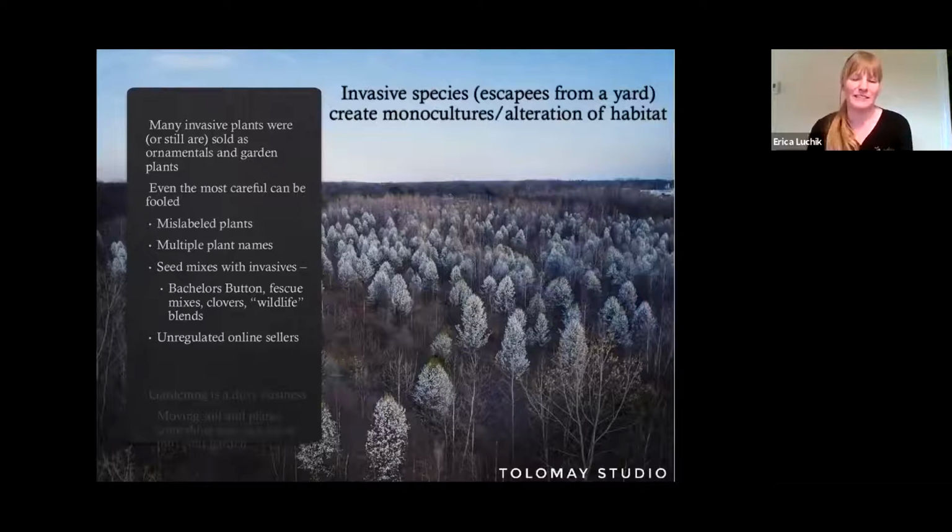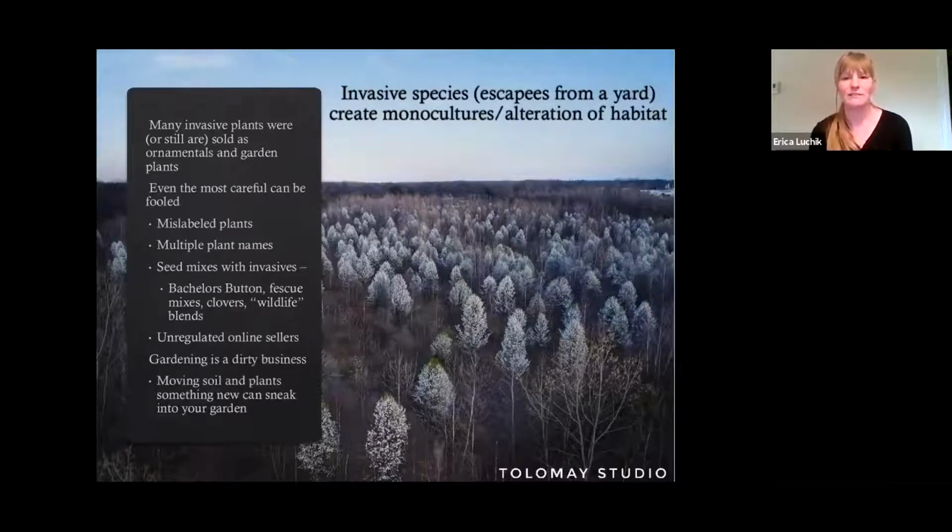And besides the plants, one thing to watch out for as well is your soil. I've had multiple landowners contact me saying, hey, a neighbor brought in soil during construction, or I brought in soil, and now I have this new plant taking over, and it turns out to be an invasive that was spread through contaminated soil. So you really want to be careful when you're spreading things around, whether it's plants, seeds, soil, anything like that.